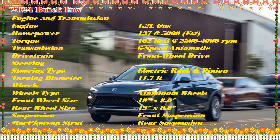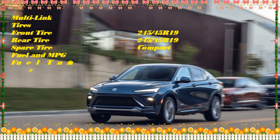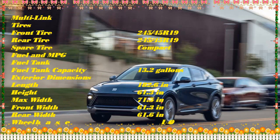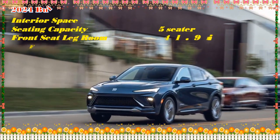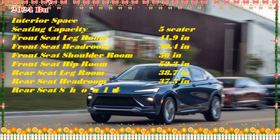It's offered in three trim levels: Preferred, Sport Touring, and Avenir. While the latter two do include more standard equipment, nearly all their additional content is available as standalone options on the lower trim levels, making them largely appearance packages. Preferred. The base trim comes equipped with much of the Envista's most desirable equipment.